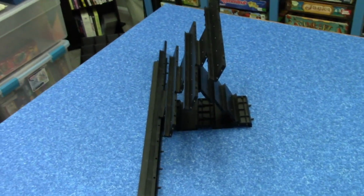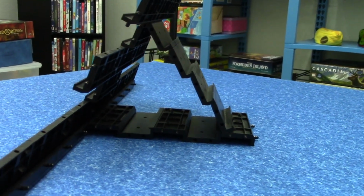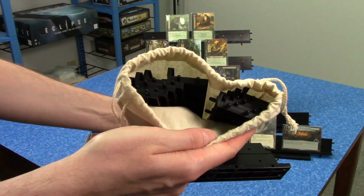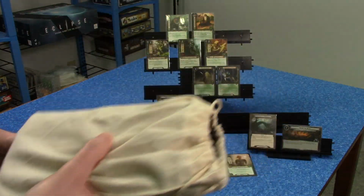So that's UberStax. That's how I use them. But I just love how modular they are and how you can build really whatever you want. And when I travel with these, I just put them in a cloth bag here and tie this up so it's very easy to take with me to a friend's house and build racks for them while I'm there.